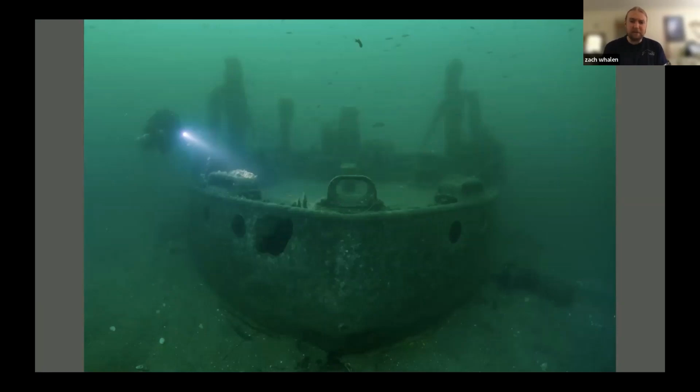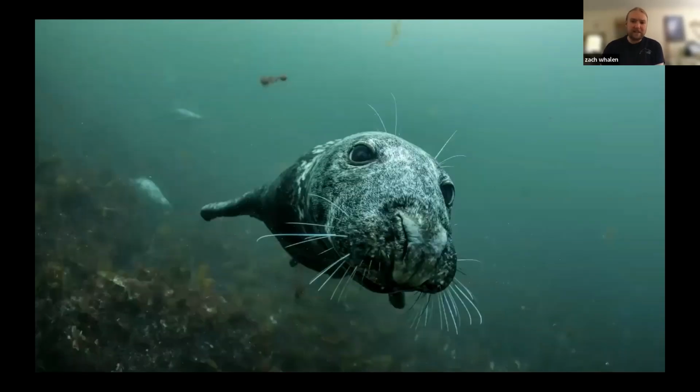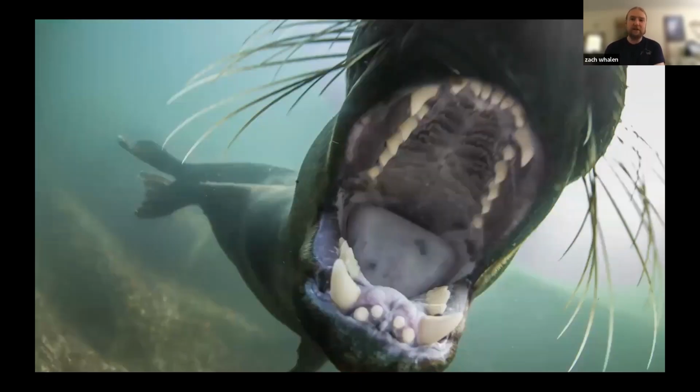At this point now I'm using video lights. So this is mostly natural light, but I've got 10,000 lumen video lights on the camera for most of these shots. These are seals. I have lots and lots of seal photos, but this is one of my favorites of a curious seal. Just his texture, his expression as he came up close to the camera. Again, you can see all his buddies in the background. This is one I like to show people. They're cute and they're cuddly. It makes them want to dive it. For people who really want to dive with seals, this is the photo I show them.